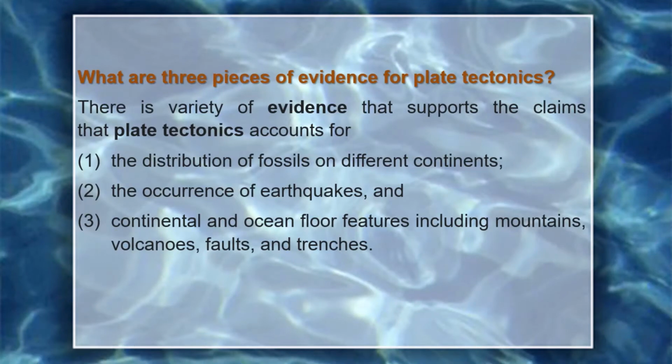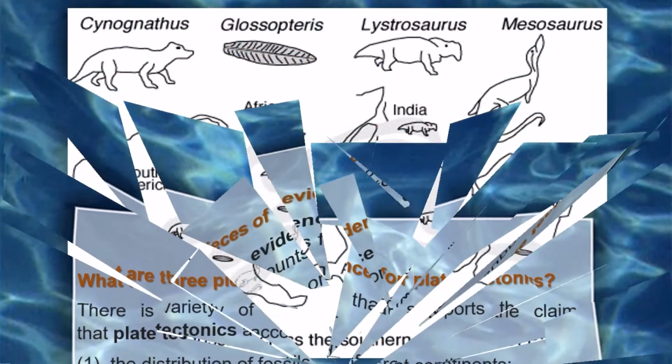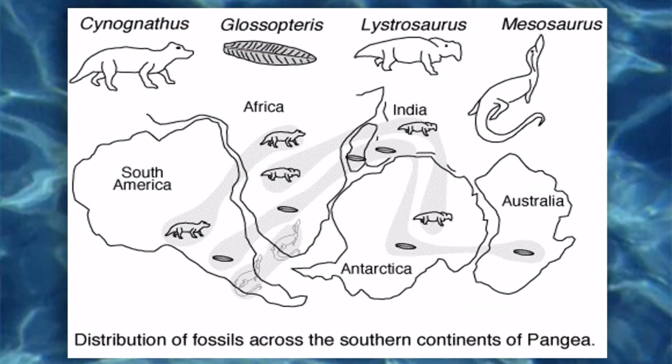What are three pieces of evidence for plate tectonics? There is variety of evidence that supports the claims that plate tectonics accounts for: 1. The distribution of fossils on different continents, 2. The occurrence of earthquakes, and 3. Continental and ocean floor features including mountains, volcanoes, faults, and trenches.